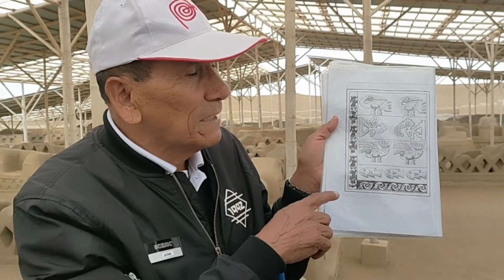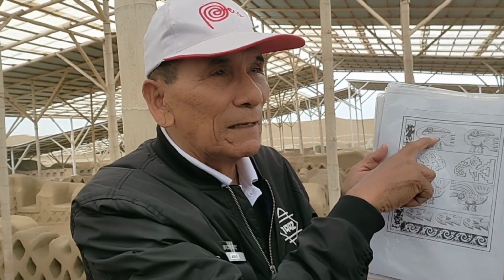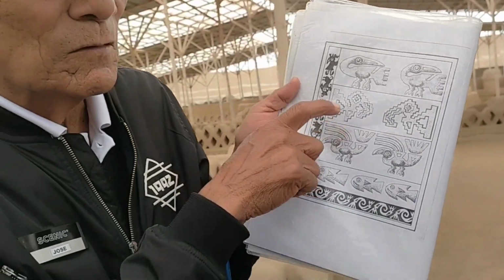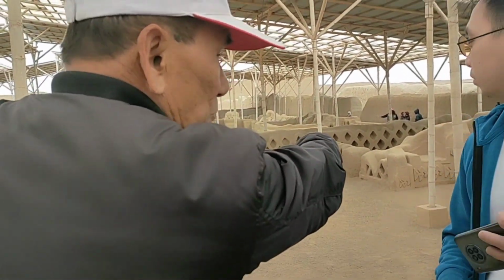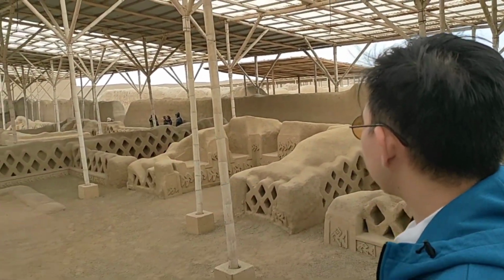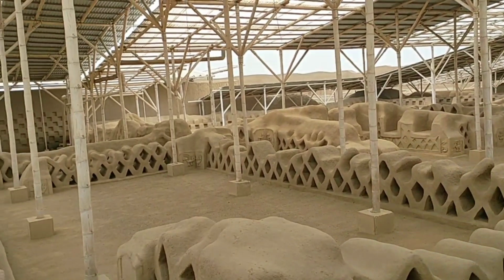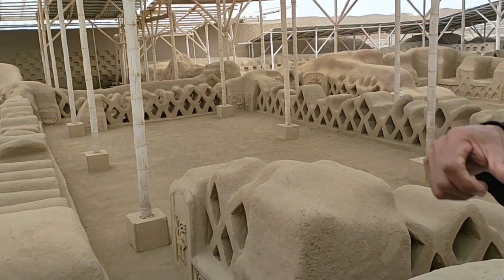The pelicans are represented in many ways. What is he doing? Pelican. It's sleeping. Here, stylized. Here, flying. Where are those animals? Look over there. Stylized on the wall. Beautiful decoration. In this room. The other one flying over there. Sleeping. It is hiding.